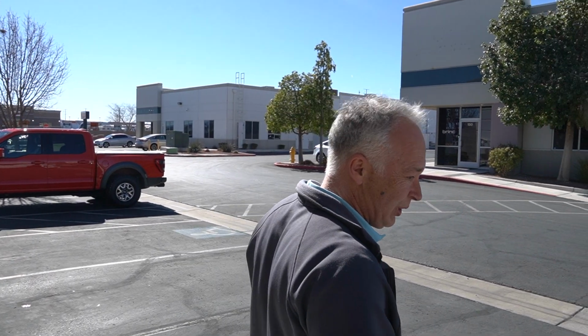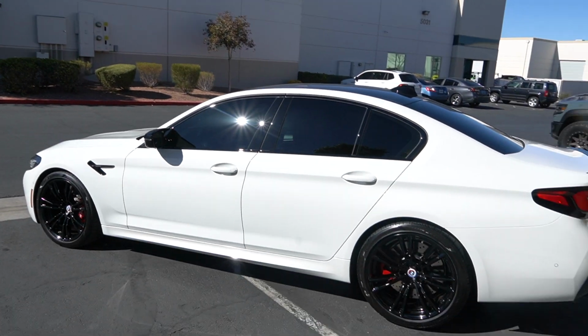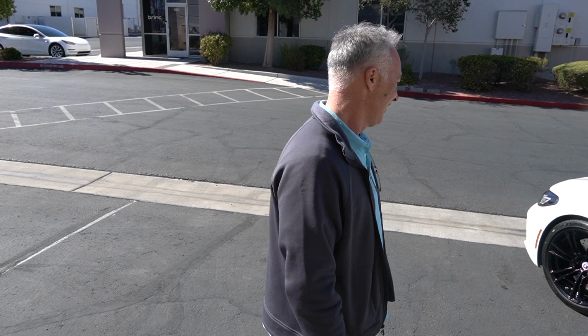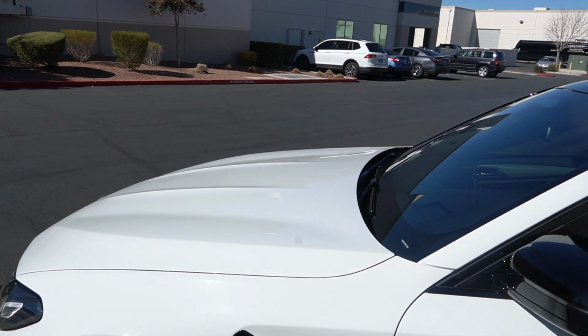It looks so much better than I thought I was going to. I knew it was going to look great, but this is like next level. If BMW would only deliver cars like this to their customers, their CSI score would be much higher. Unbelievable. But if you look here, look at this, no seams.